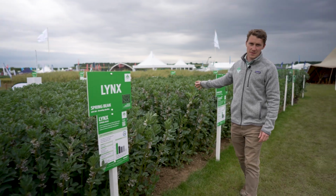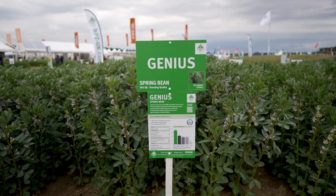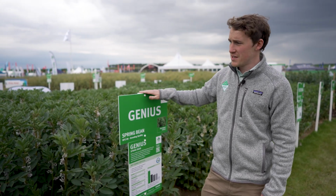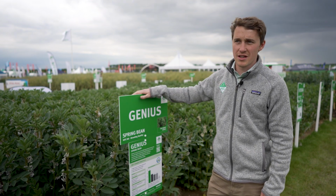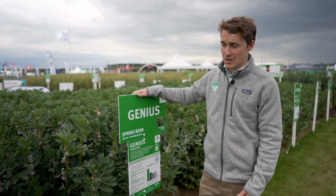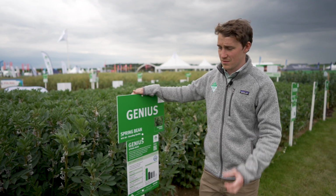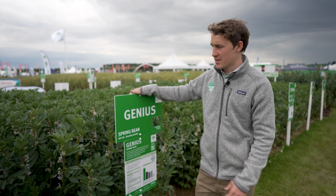Right next to it, we've got Genius, which was brought into the market 2 years ago. Now it's starting to really become a popular variety. Where this differentiates from Lynx is that it has a bigger seed size. So in those human consumption markets where they're looking for bigger beans, but even in animal feed, the bigger bean is better, especially if you're dehulling it. You've got less hull to lose, so keeping a bigger cotyledon.